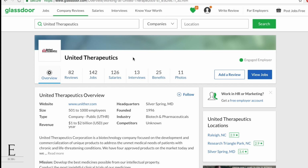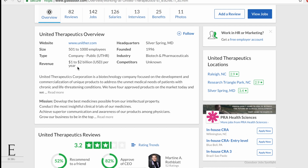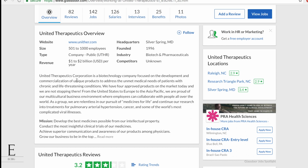So big company, semi-big, 500 to 1,000 employees. They are publicly traded, about $1 billion to $2 billion in revenue. Let's go here. United Therapeutics is a biotech company focused on the development and commercialization of unique products to address the unmet medical needs of patients with chronic and life-threatening conditions. We have 4 approved products on the market today, and we are not stopping there. From the United States to Europe to the Asia Pacific, we are proud of our multicultural business environment where employees can collaborate with people all over the world.